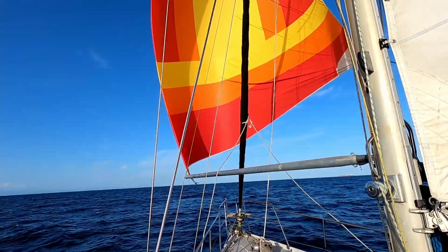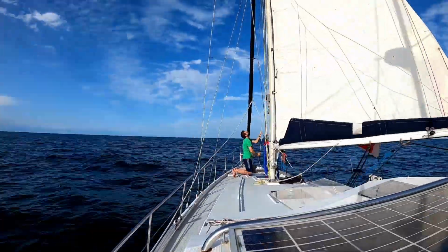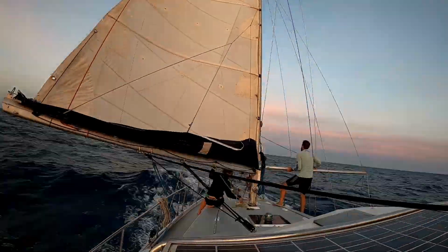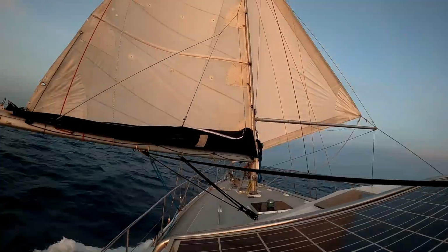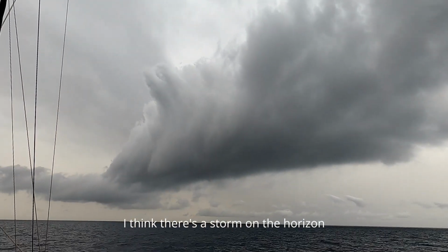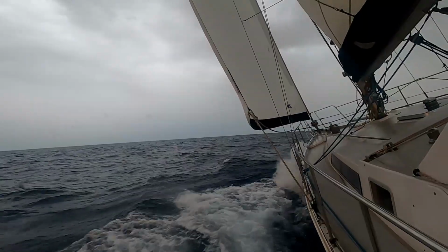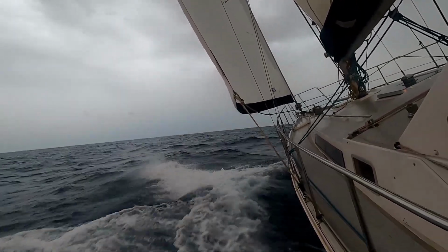But it's been finicky with the wind, where it dies, comes back, and... Well, it sure feels really special to be in the Mediterranean Sea now. Exhausting doing all these sail changes today. Yeah. Well, yet again, the wind has died. And now we have 20 knots. Boom, 20 knots. I think there's a storm on the horizon. Here comes the wind shift. I don't know what to think of it.